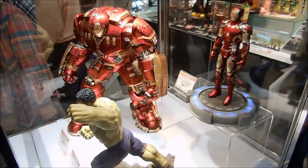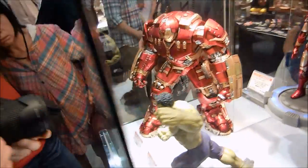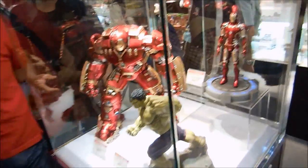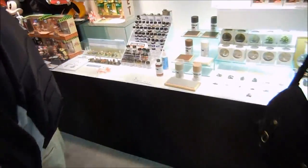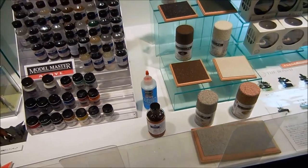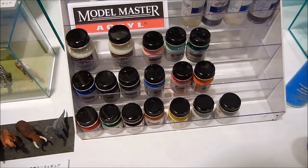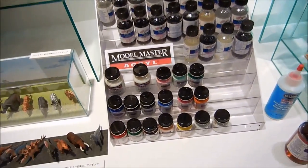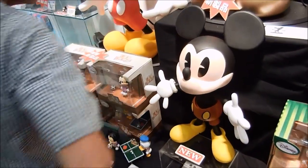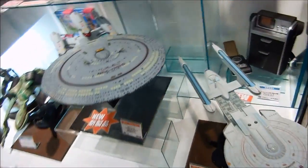So here are Dragon's Avengers kits. This is Iron Man's Hulk Buster. And Alclad lacquers, testers, texture spray, and they've got Model Master acrylic. This is really hard to come by. Both the Alclads and the Model Master acrylics are kind of difficult. I have to order them online. I know one place in Tokyo that sells them. Let me get past this guy here. So yeah, it's kind of difficult to find.